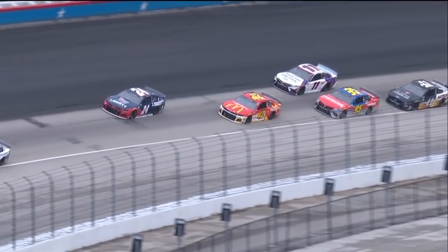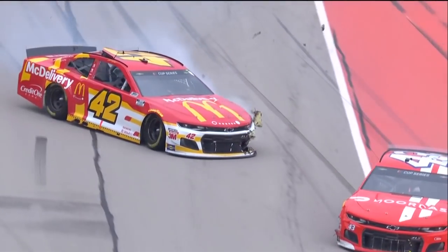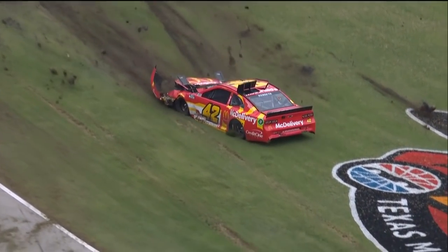Matt Kenseth's car gets wiggly, then runs up in front of Denny Hamlin. Denny Hamlin really has nowhere to go, gets into the back of the 42. Look at the 42 just get destroyed when he went in that grass.